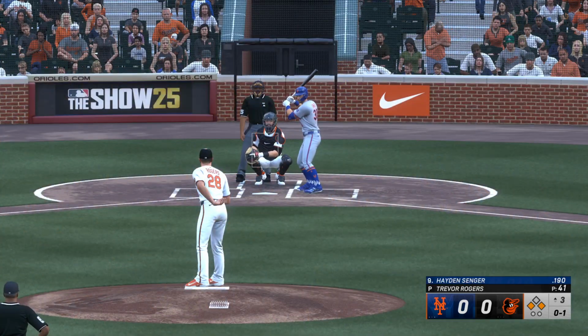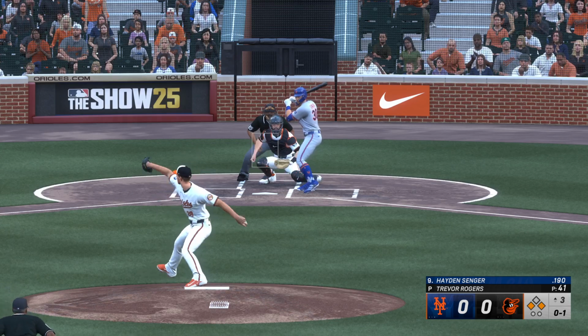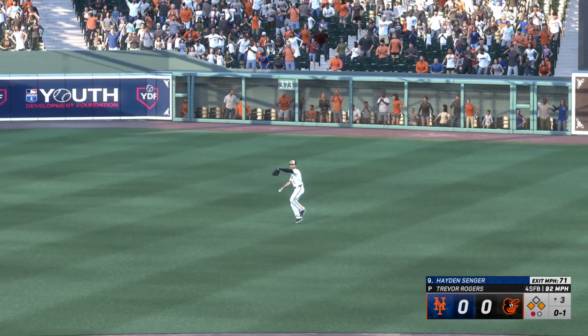Runners at the corners, nobody out. We're here in the top half of inning number 3. Swing and a fly ball in the air out towards right center field. And there's one down.